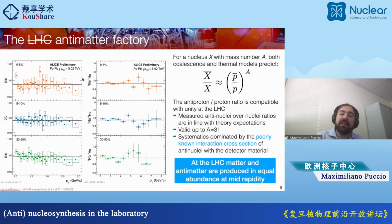And you see that for the anti-helium-3 over helium-3 ratio, shown on the right plot here, this ratio is a little bit below, around 95%. This is something that we expect, because when we have antinuclei over nuclei, we expect that this goes as antiproton over proton to the power of the number of nucleons we have inside the nucleus. Of course, the formula is a little bit more complicated than that, but essentially these two measurements tell us that at the LHC, the quantities of matter and antimatter that are produced are essentially the same. So we have the same abundances of matter and antimatter produced at mid-rapidity.